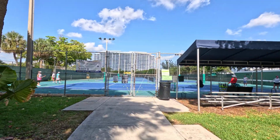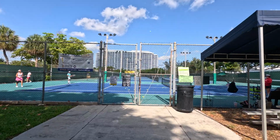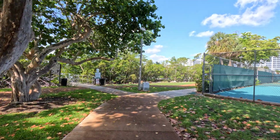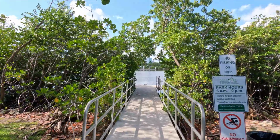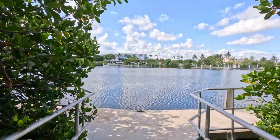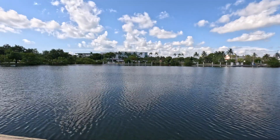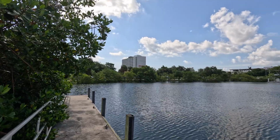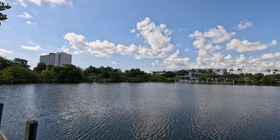And as you can tell, there are some shaded areas for you to sit in the bleachers. I'm not going to go inside there because there are people playing tennis. I'm going to duck off to the side for a second though. Here's another way to access the water. We're just on the other side. You can see where we were before off in the distance. And here's the full view from this side.